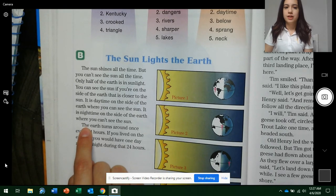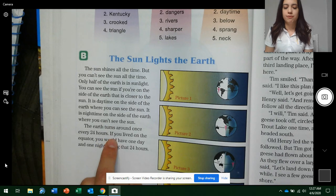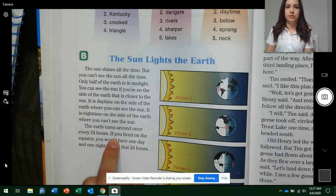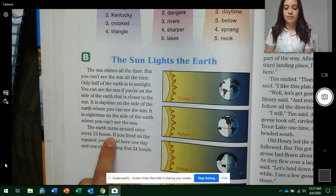Fingers on the word the. The earth turns around once every 24 hours. Everybody say that rule. Get ready? Yes, if you lived on the equator, you would have one day and one night during that 24 hours.